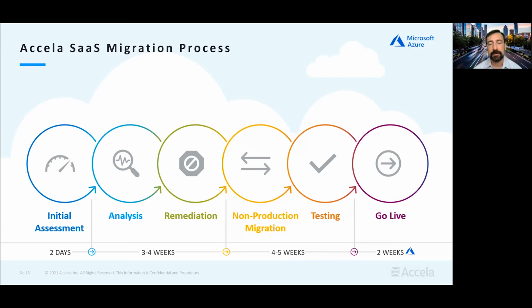And finally, once we've completed testing, resolved any issues that are found, we'll work with you on the go-live plan and execution. Typically, go-live will take place over a weekend. Really minimizes any impact of business activities and your citizens. And it's very seamless. Once you're live, we'll provide a little bit of enhanced support for a week or two, and then you should be good to go.